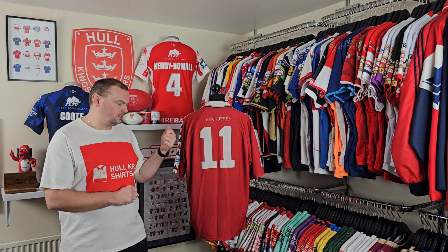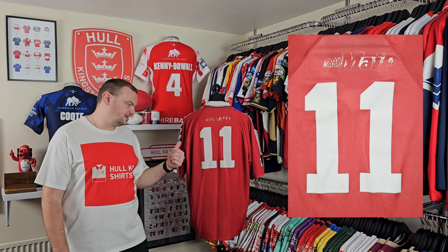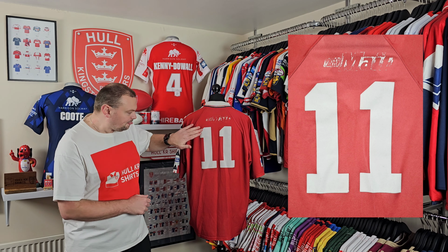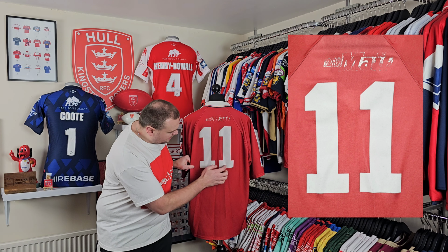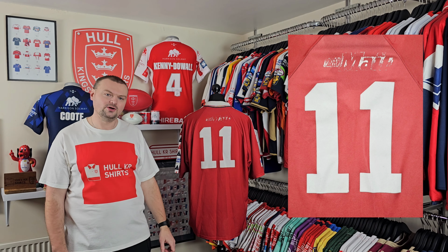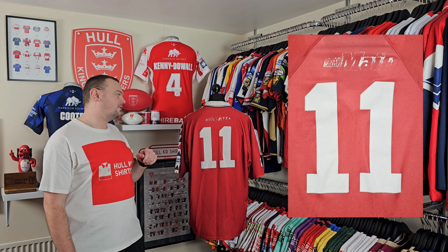Obviously, the legislation states that names and numbers need to be quite visible. In this era, there were no names, but the number, you can't argue that it is not visible on the back of that shirt. We have a white number on the back of a red shirt. These have been heat applied. There is a little bit of cracking and peeling, but this is age related. If you think 1999, this was 25 years ago. That's a bit scary, really.